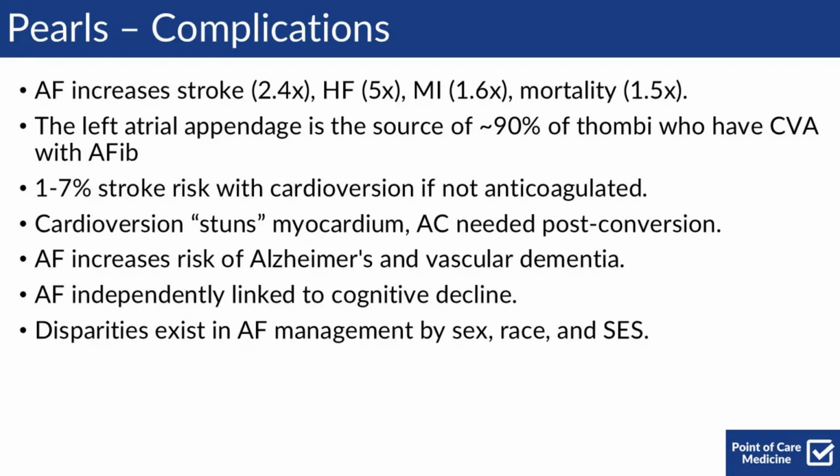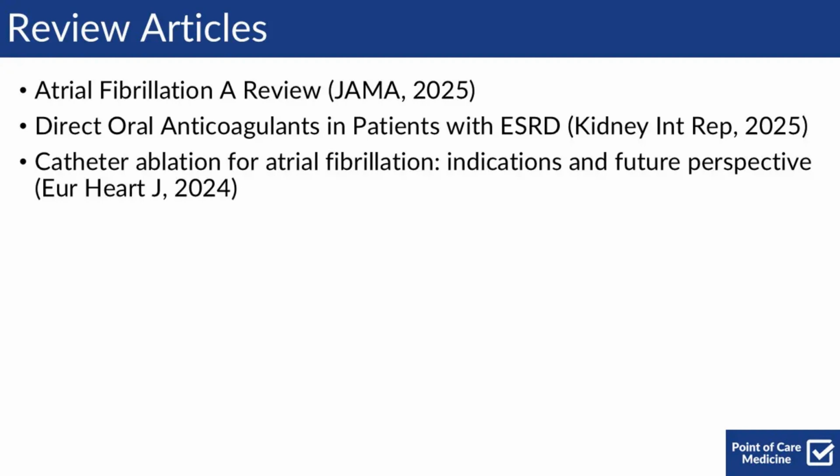AFib is independently associated with cognitive decline, with anticoagulation potentially reducing this risk. AFib management and outcomes show significant disparities by sex, race, ethnicity, and social determinants of health, with worse outcomes in disadvantaged populations. Next, I'd like to highlight a few high-yield and most recent review articles.